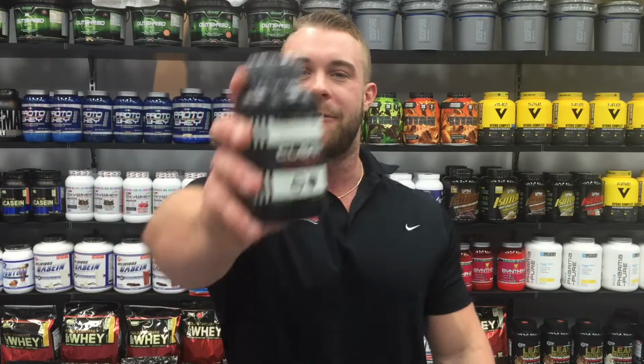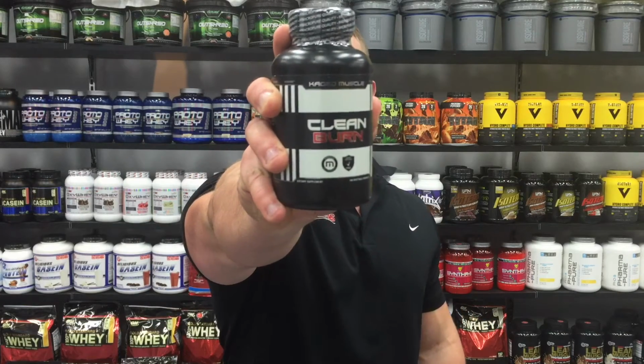I've got Clean Burn. Clean Burn is perfect if you need to move some stubborn fat and fast. Plain and simple, this product will be the key addition to your new shred. Kaged Muscle has made another smart product in Clean Burn, which will attack fat from all angles with a proven blend of weight loss ingredients in more than generous doses.